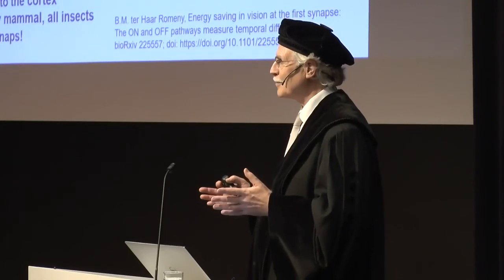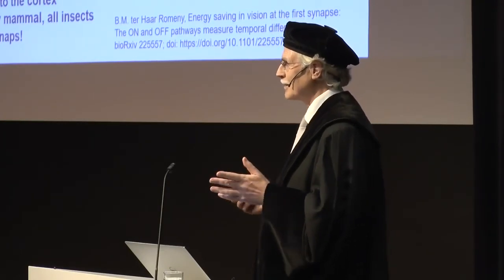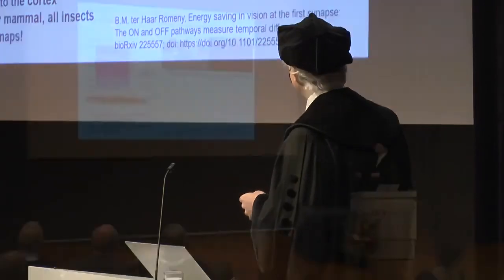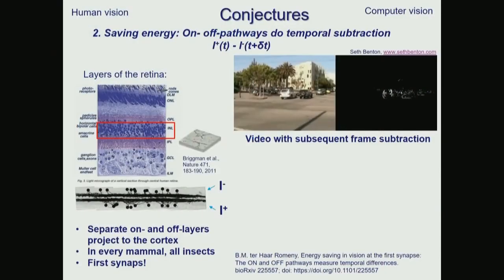And this is completely new. It's the first time I tell this to an audience. And this has not been discovered before. And I just published this, actually last week. It is quite spectacular. This is the paper, the on and off pathways.